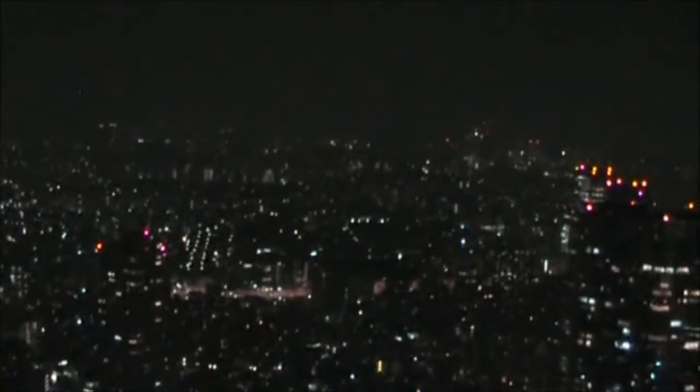I should look at which direction my apartment is in. But with a big trebuchet on the roof of this, I could quite hit it. But yeah, there you go. Stay tuned for tomorrow's little video. Might go up to Tokyo Tower tomorrow and do this tomorrow night.